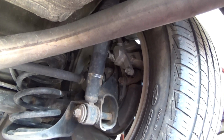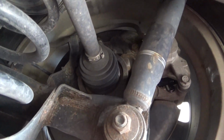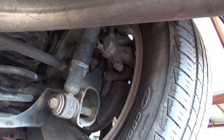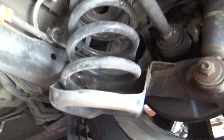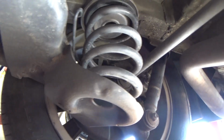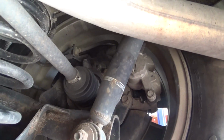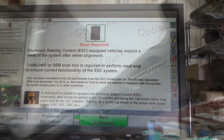Maybe we'll learn something today. Or maybe Ohio Rust is going to fight me a battle that I don't want to get into. But we're not going to talk about that before we get started. The all-wheel drive aspect of this does add a little bit more work to this, but it can be done.